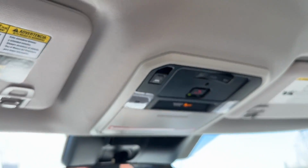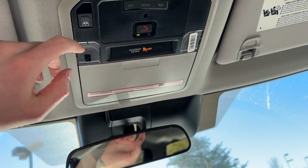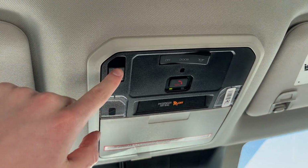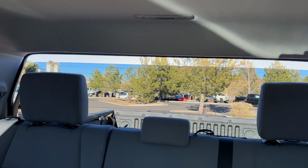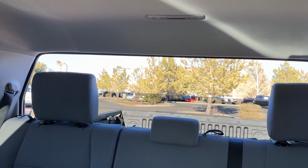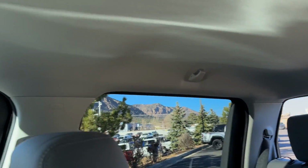I do wish they kept the overhead storage from the last Tundra, but this is the base model, so I'll let it slide. But as you can see here, we have one of my favorite features of the Tundra, which is your roll down back window. If you push and pull that, it'll roll up and down your back window for some nice ventilation. Let's keep that open for a minute, shall we?